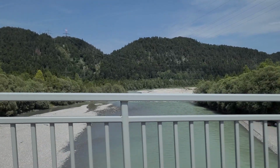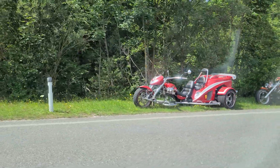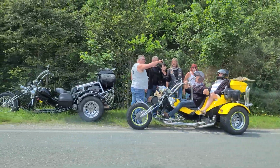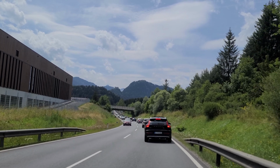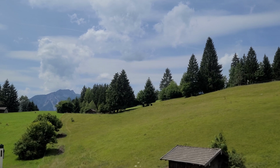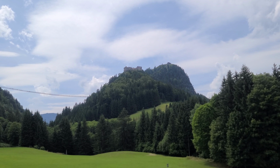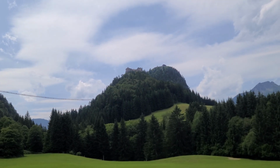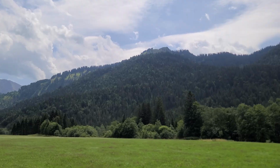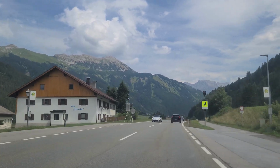After visiting Neuschwanstein Castle, we had to drive to Rovereto in northern Italy, where we booked an Airbnb for the evening. We were treated to some great sights on the way. Shortly after leaving Neuschwanstein Castle, we drove past Ehrenberg Castle, which was built in the 13th century and is now mostly ruins. It has one of the longest pedestrian suspension bridges in the world, spanning the valley.